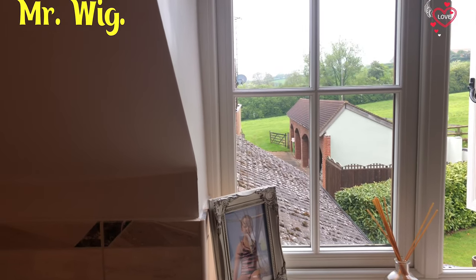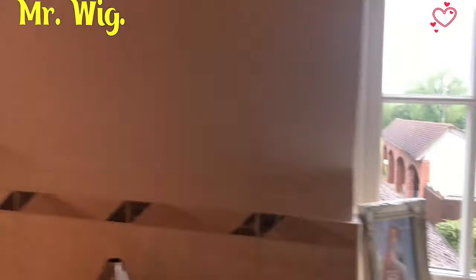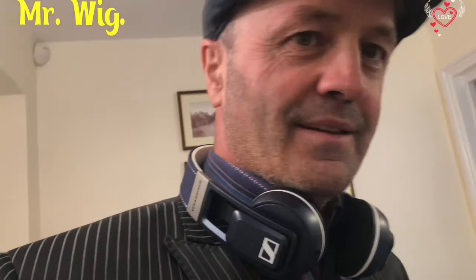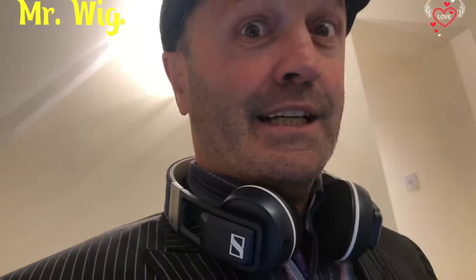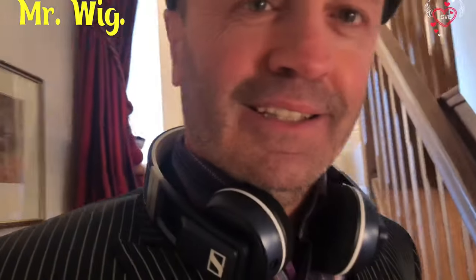We've got the whole other cottage across the way, which is a definite bonus, I think.